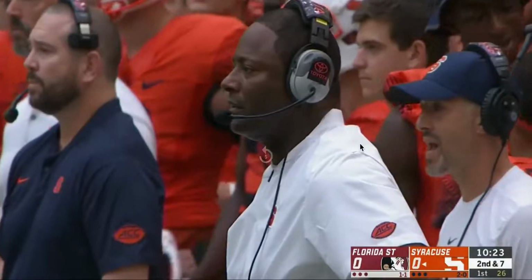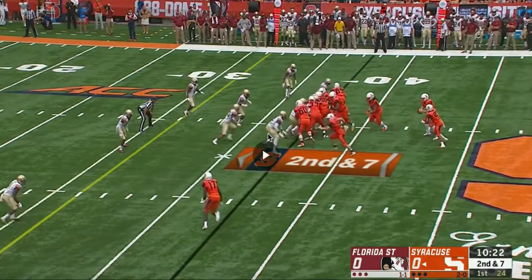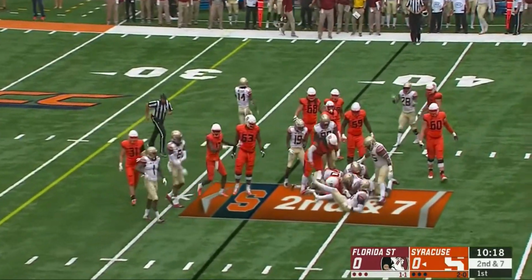So schematically, pretty good call by Syracuse. Florida State does a good job of countering it by making one guy miss, having their linebackers trigger downhill, and then being the aggressors. But really, really not a good job by Syracuse either.